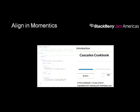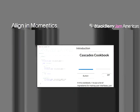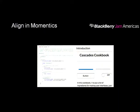And the good thing is that in Momentix, the tool for developers... Yeah, Momentix is the tool we use when we develop stuff in Cascades. And you can arrange the window so that you have a preview on the right and left, and the code for the UI in text form. So you can change values and get feedback directly, so that stuff is correctly aligned.